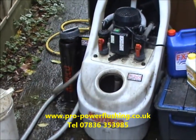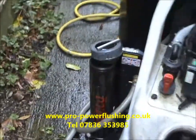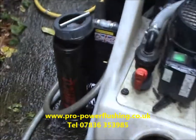Okay, just back to this power flushing in Bramhall. We've just cleaned the header tank out. We've put the magnet on bypass, we've just checked it, and we have definitely got something to show you on this magnet. We'll show you right now.